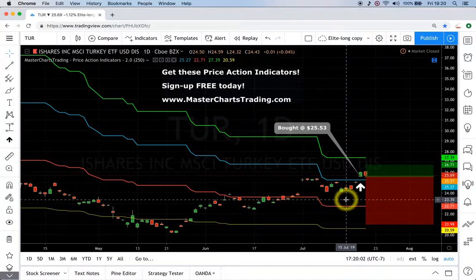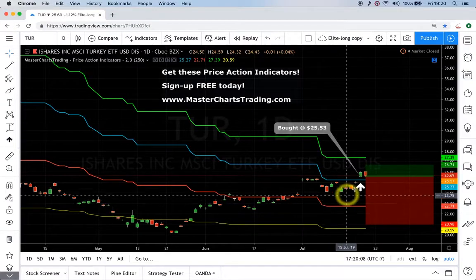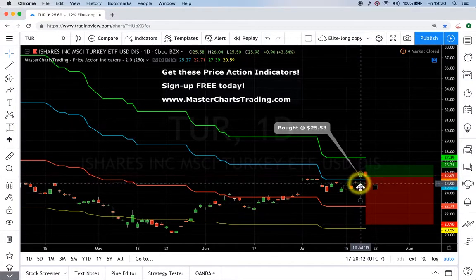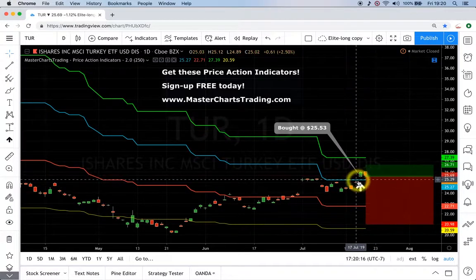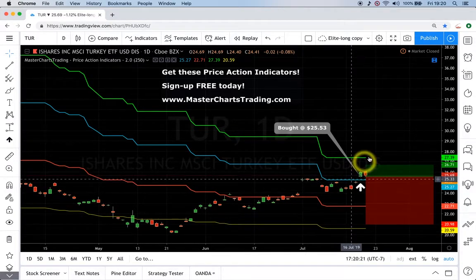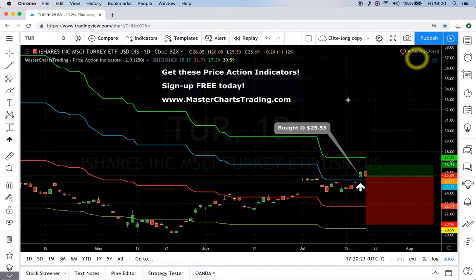And since I'm a trend trader, I don't really care much about anything else except for a trend on the chart. And to me, this right there, yesterday on 18th of July, was a breakout. In other words, now I'm thinking about Turkey as being in a bull market and it wants to go higher.